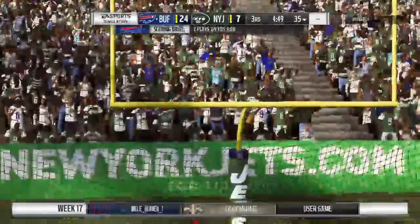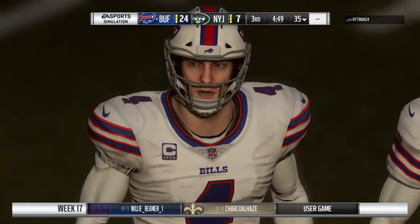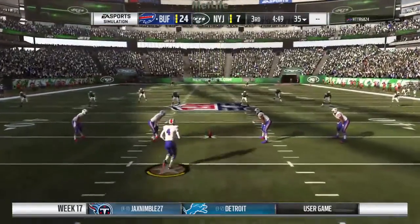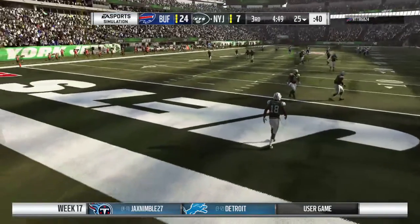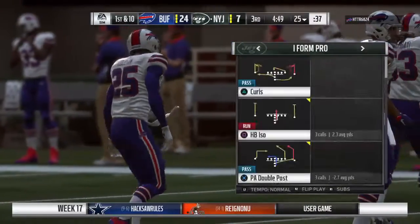Hauschka with the extra point, and the decision to just kick the extra point winds up successful. Here's Hauschka now to kick it away. And this will be a touchback as that sails over the end line.